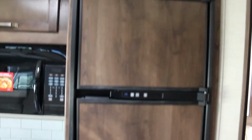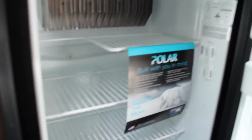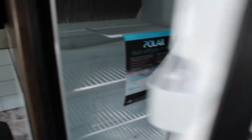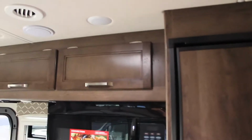Nice 8 cubic foot Norcold refrigerator. Most of the manufacturers are going to give you a 6 cubic foot in this one. The way you can tell is by counting these: 1, 2, 3, 4. 4 equals 8 cubic foot. If you only see 3 when you open it up, they're only giving you the 6 cubic foot. And Jayco goes the extra mile, and they actually give you a Norcold refrigerator. Norcold, the brand name, extremely reliable, a higher end product than you're going to find in almost any of the other manufacturers, but Jayco focuses on quality, including giving you high-end appliances.